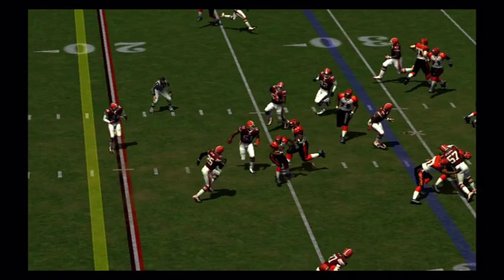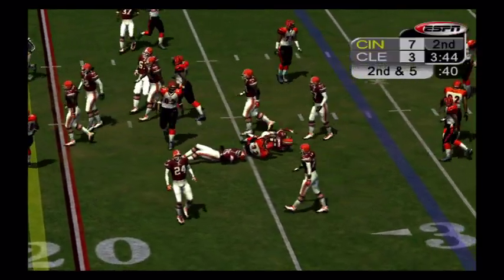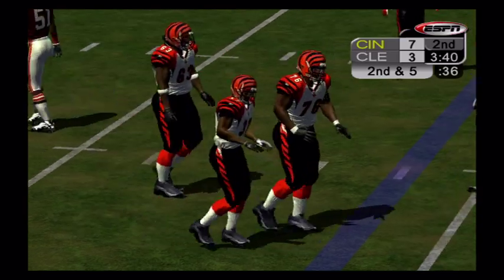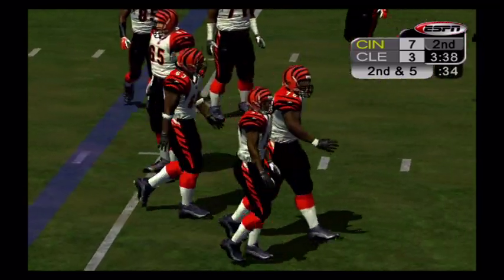Johnson will get the carry on first down and heads left. Stopped at the 24. Number 51 with the tackle.